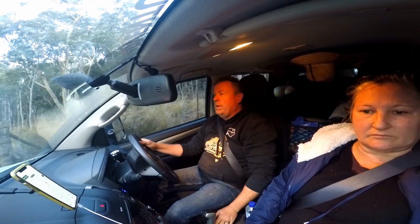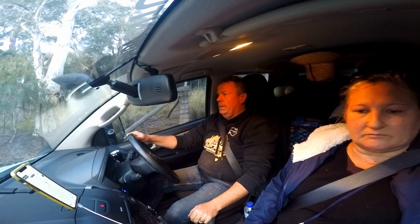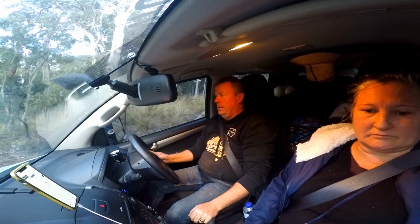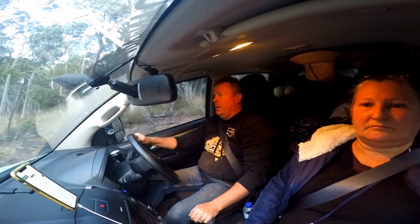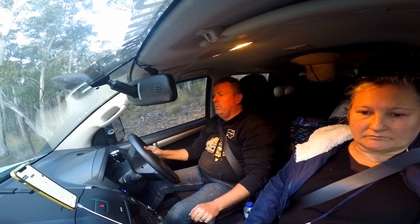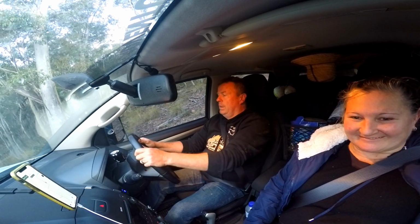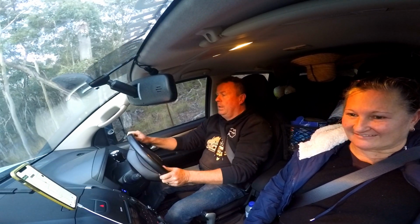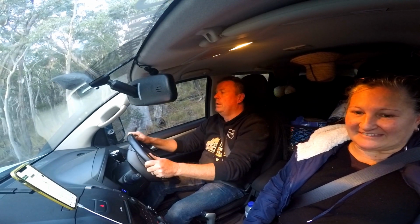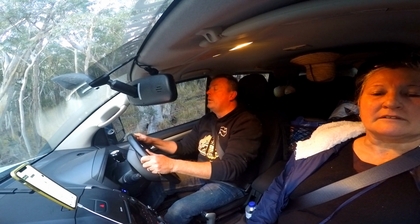Alright guys, so we've got no option but to do this insane hill that is in front of us. So we're just sending Blake down now, and then I'm going to go down and move up a little, and then you'll probably hear an audible gasp from Neen in just a moment when we can actually see over the bonnet. Here we go. I can't even see there at the bottom.